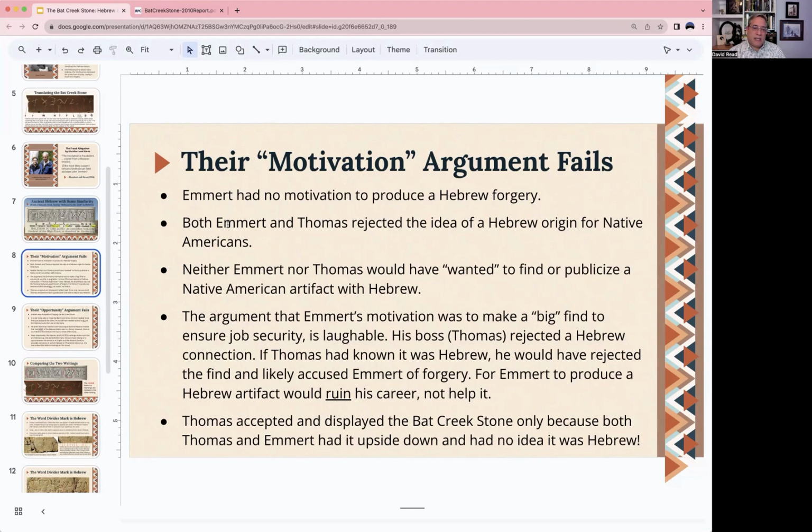Thomas was especially hostile to the idea. The idea that Emmert would help himself by making a big find is laughable. If Thomas had known this was Hebrew, if they hadn't presented it upside down, it would have likely resulted in Emmert being accused of forgery or being fired. So that's something that would ruin his career, not help it.